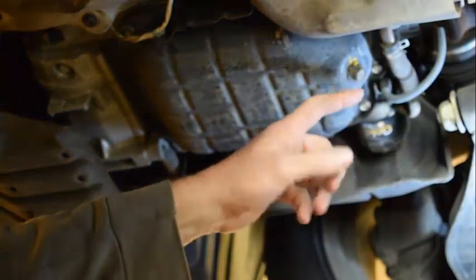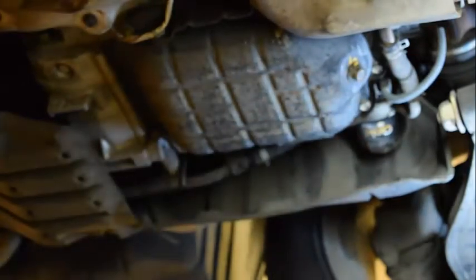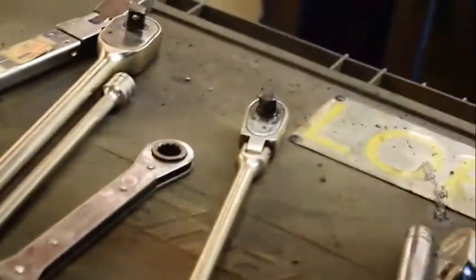Alright, so here we are underneath this vehicle. You can see us up here. Here's the drain plug we're going to be getting at in a minute. To get that loose, it's a 14 millimeter. So I've taken the liberty of bringing over some tools for us to look at here. I'm going to zoom out a skosh, get you a better look at them.